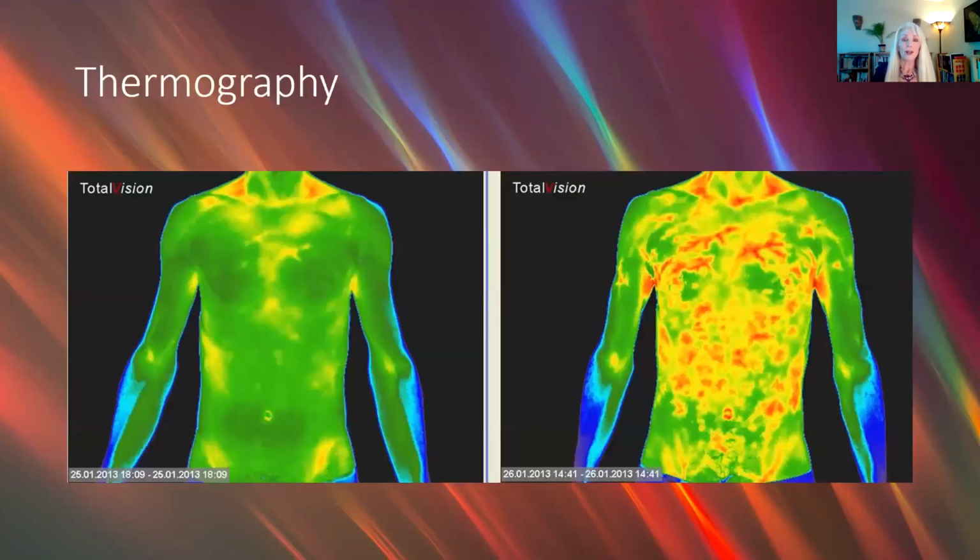Now, this is where thermography actually comes into play, where it's able to see inflammation in the body. And we're able to see physiological changes in the body before we have structural changes. So in other words, sometimes we can pick up levels of inflammation in the body that may not even show up on those blood tests, because that requires a structural change that's going on in the body.